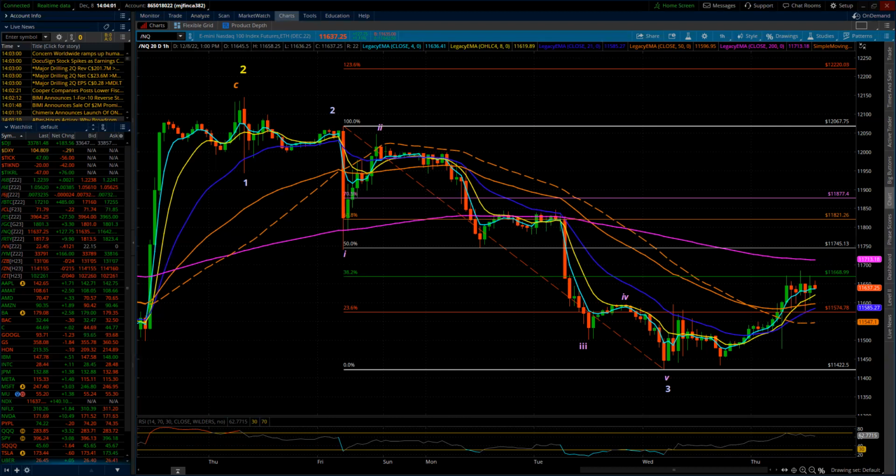Okay, so what I am looking for here is a minute 4th wave. We have potential for a little bit more to the upside. From current levels, we could go up another 60, 70 points from here. But as we know in the NASDAQ, easy street.